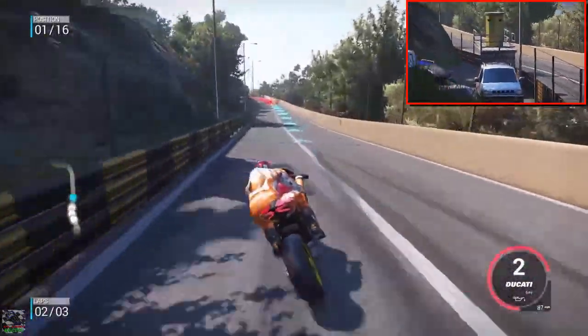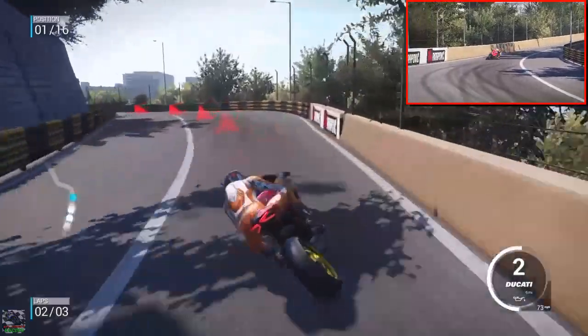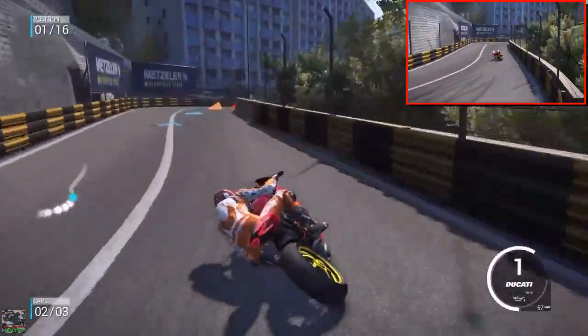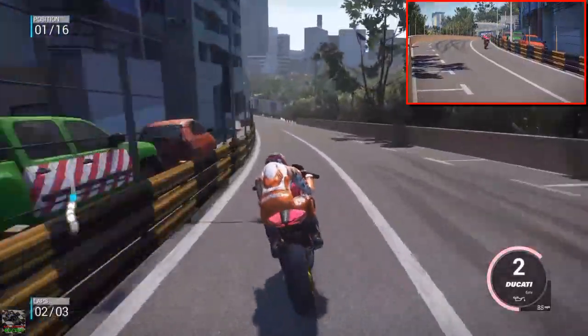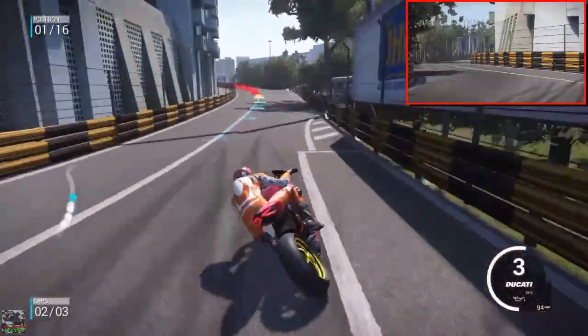See, without the line I would have crashed at least 4 or 5 times by now. Right, slow it down into that section. Oh my god, this is just crazy. Can you imagine watching a race on bikes like this around these sort of road circuits?